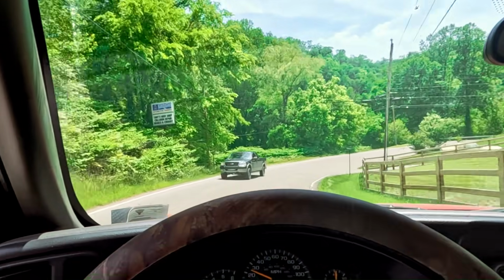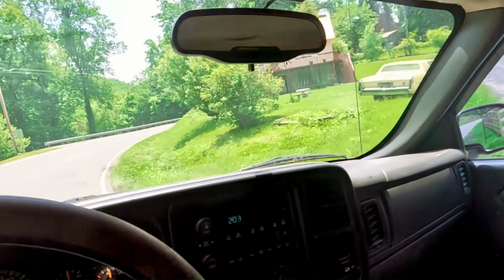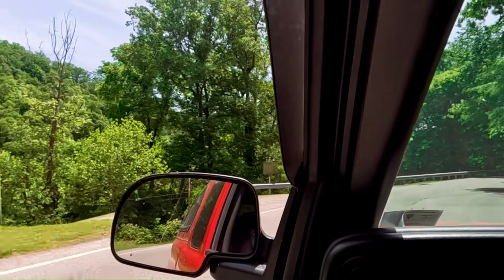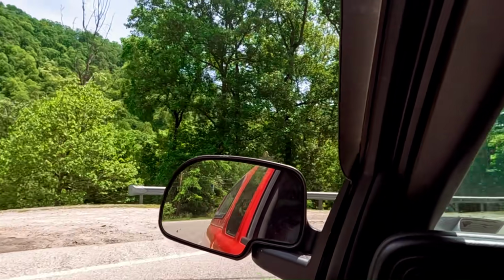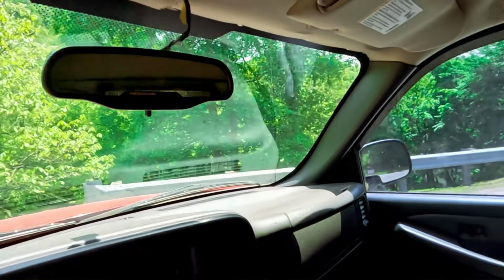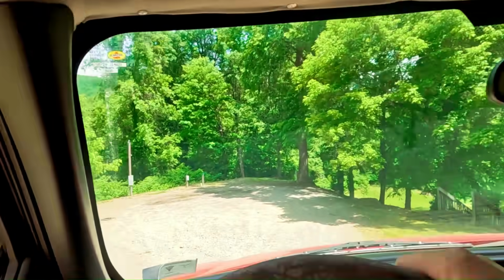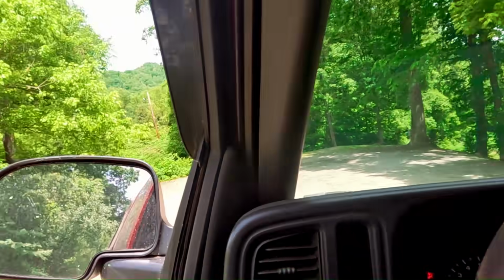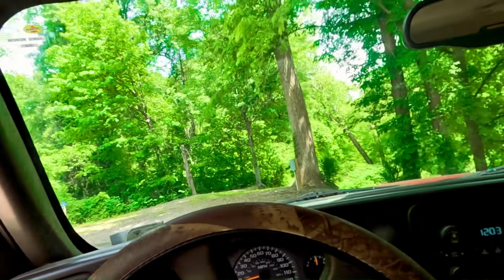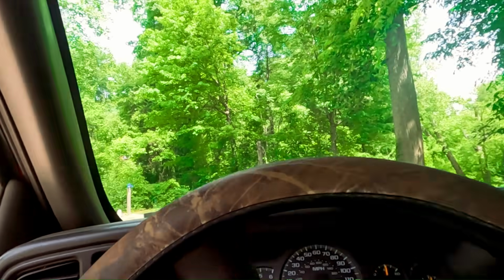Now the one on the right, the little road right there, we'll come back to that one in just a second. But right now we are going down here to the left. And it's just right here in this curve. You can't miss it. There's a historical marker right there. And you just pull right down here. Watch out for the rock.